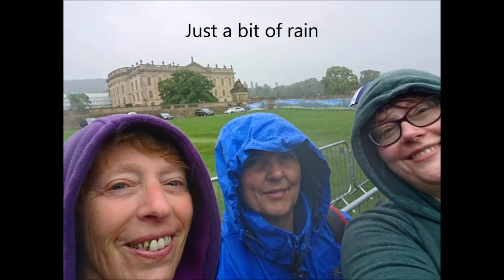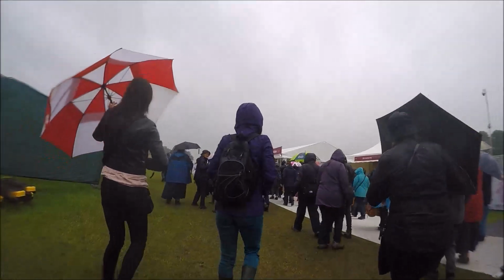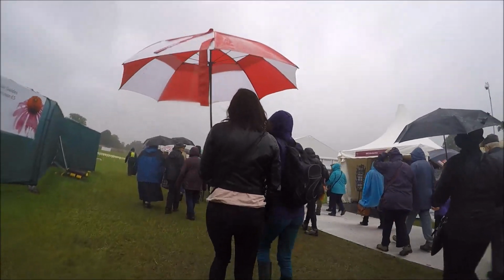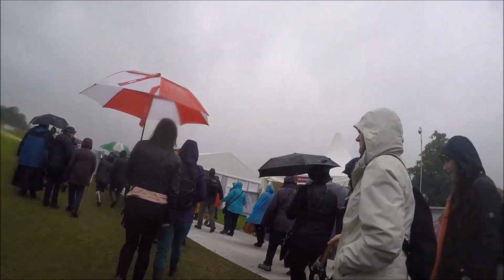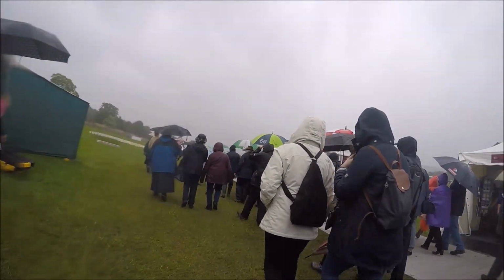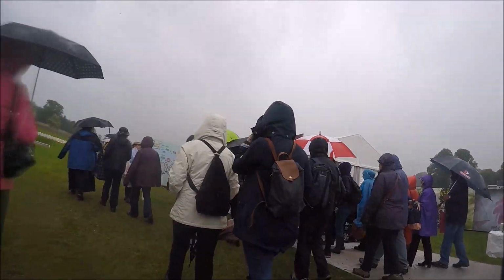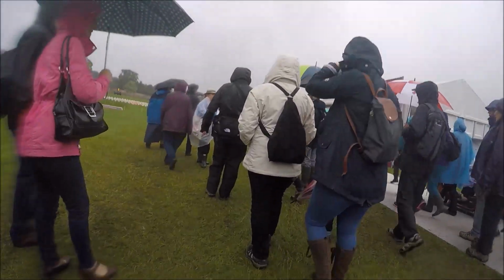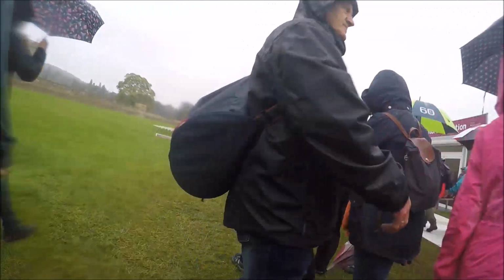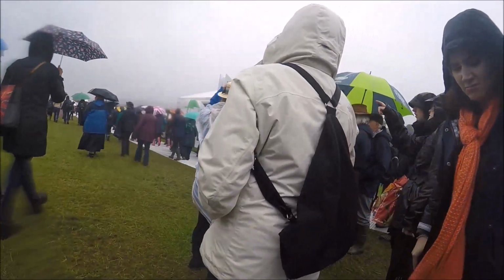Here we are, stood in the rain waiting to go in. Well, we're finally in. It's still raining. We've been queuing for about an hour or so in the rain. So we'll just wander down and find somewhere inside, I think. That might be the best idea. The forecast says it's going to stop raining, so I'm hoping it's right.